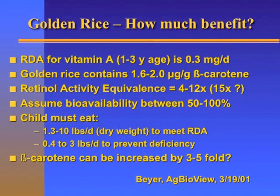So the RDA is 0.3 milligrams per day. Golden rice contains 1.6 to 2 micrograms per gram of beta-carotene. Now it's not 100% converted, so the conversion between beta-carotene and vitamin A is, it takes 4 to 15 molecules of beta-carotene to give you one retinol, one vitamin A molecule. So it's not 100% efficient.